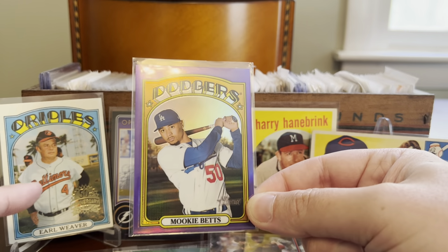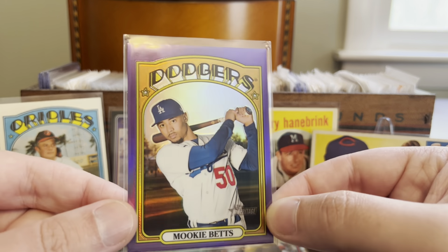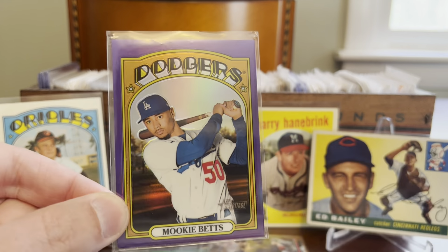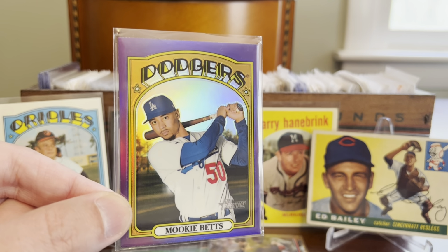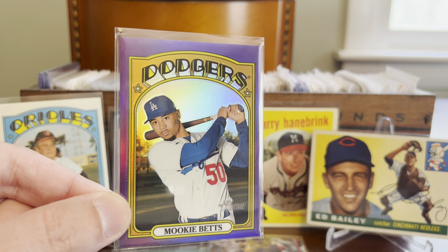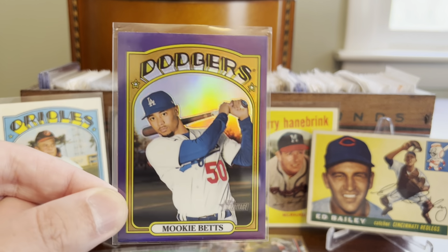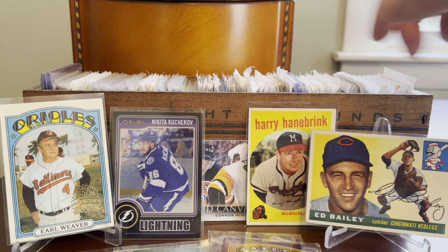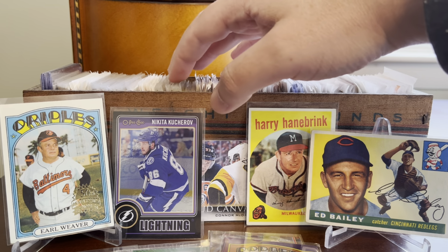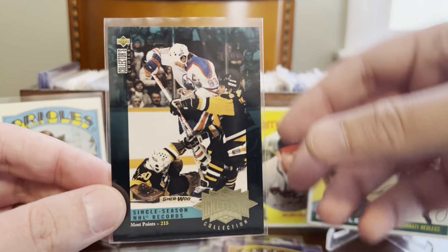And it's got that same design, of course, as the 72 Earl Weaver buyback that we started off with, but shiny and purple. And this will be going into the purple Z folio that I have dubbed Grimace, which is where I store a lot of my purple, non-graded purple cards. So pretty cool one there. Always nice to add another Mookie to the collection. Probably going to have an upcoming episode where I kind of dive into my overall Betts PC.